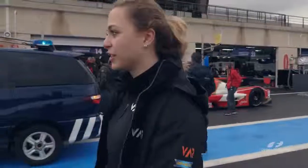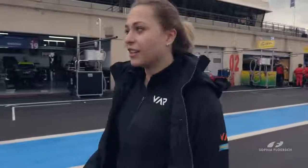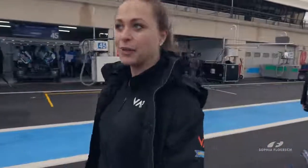We are done with the track walk now. It's been rainy, so the first bit was rainy and now it stopped, but still wet. We are first tomorrow in the first free practice, so hopefully it's gonna be dry. But the track looks really cool. It's super wide, super long, so we got a straight on the back which is like 1.5 kilometers long, so you can actually drink a coffee in between. But yeah, it looks cool. First time here, so first time actually on a race weekend in a Formula 4 car, so it's gonna be pretty cool and looking forward to it.